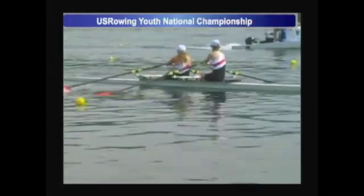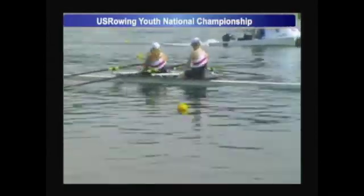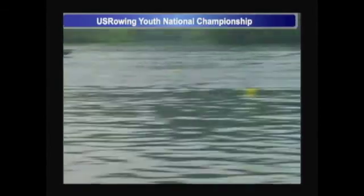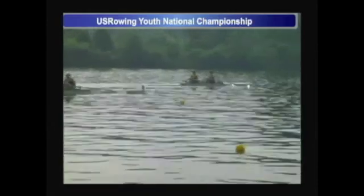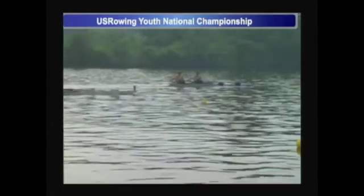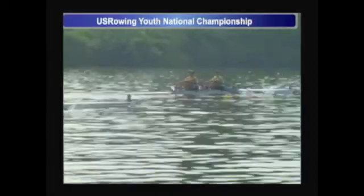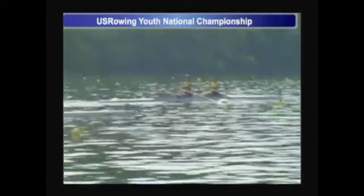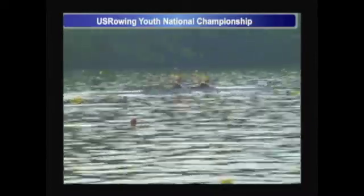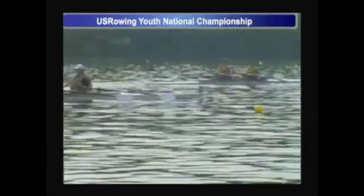U.S. Rowing, proud to be here supporting these young rowers in this national competition, the national championships, the 20th annual U.S. Rowing Youth National Championships being held here in beautiful Oak Ridge, Tennessee on Melton Hill Lake. Halfway through the A final for the women's doubles. And it is Long Beach Juniors doing their best to stay ahead of the pack. Very fast start for them.